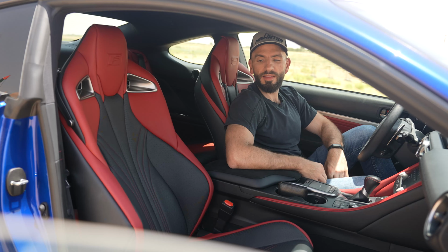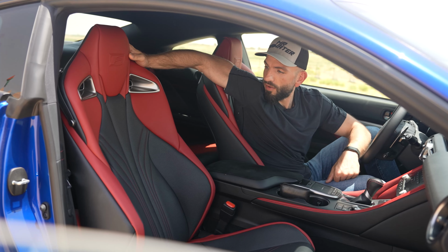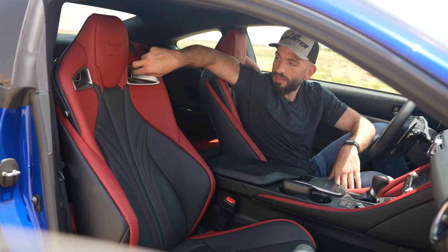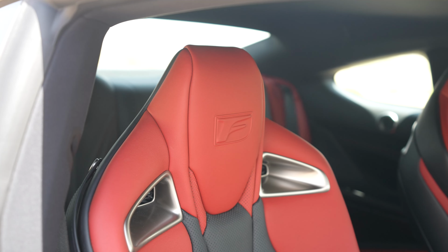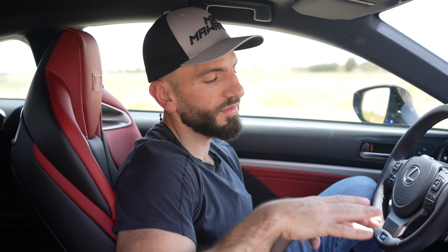I think the only detail inside that looks more modern are the seats. These are one of the nicest seats I've seen on any car. Design is lovely, material is lovely, variety of finishes and stitching and materials, beautiful seats. And you have the letters F on the front seats and on the rear seats as well. And that is one of many weird details in the RCF. Let me show you some of the unconventional features of this car.